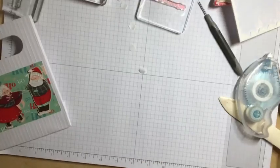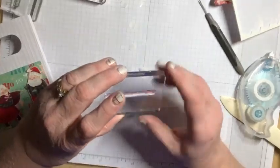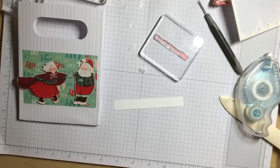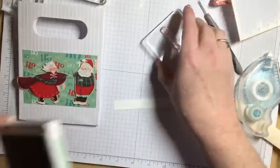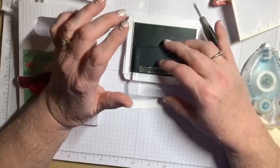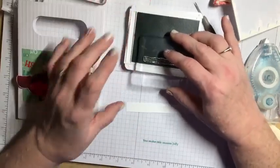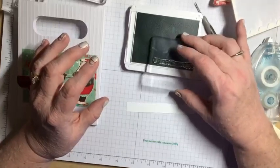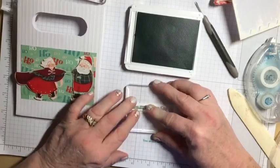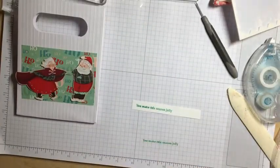I'm just taking a scrap of paper here because I'm going to trim it down. And I'm going to use the words, "You make this season jolly." So let me just put my bag aside. And I'm going to stamp this in the mint macaron ink. I think it was all inked up. I just wanted to make sure it's this stamp I used in red ink first, and I just wanted to make sure I wasn't missing a word because the jolly still looks pretty red. Okay, there we go. So you make this season jolly.